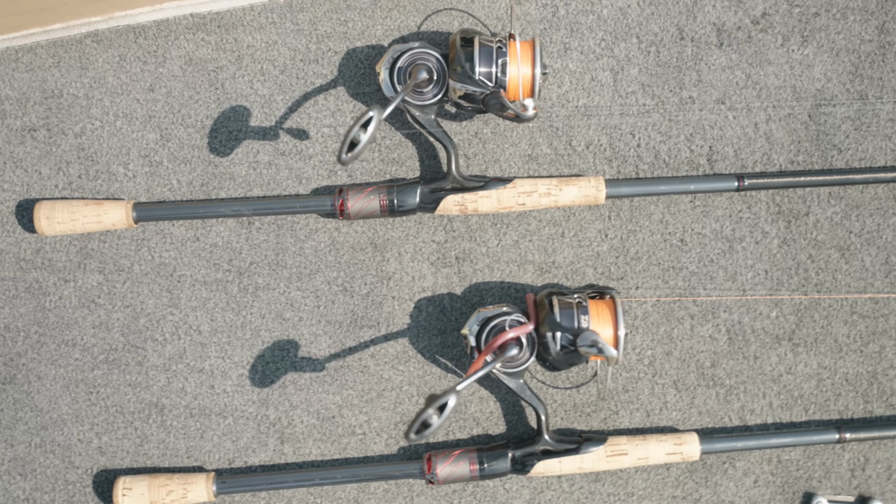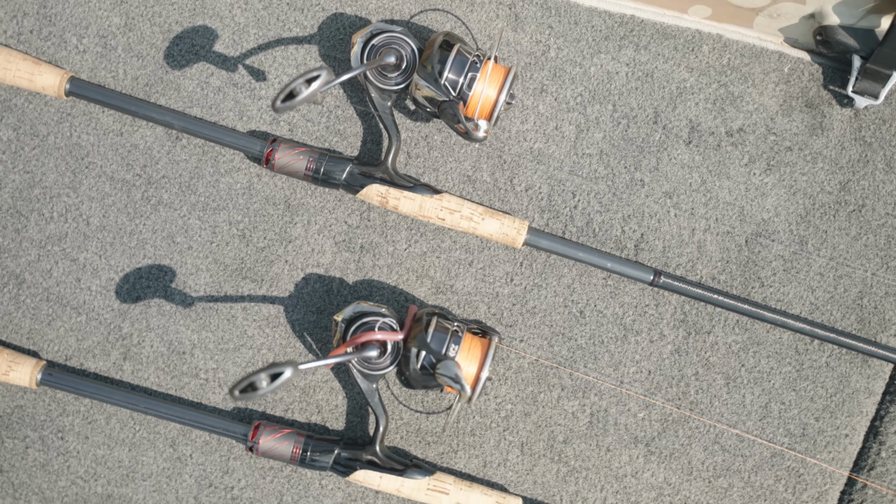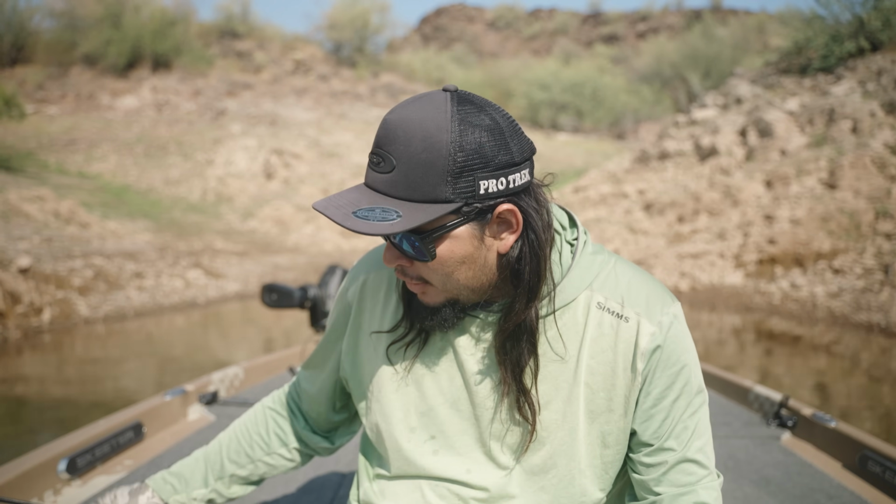So I used an 8-pound leader today. We're on super clear water. Doesn't mean you can't up this if you're fishing around brush or docks or whatnot. You can always up your leader.